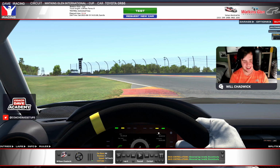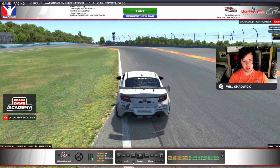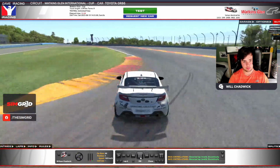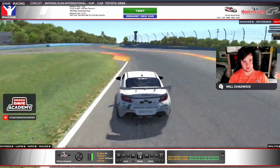I understand that lower gears help you with rotation, especially on the entry. So that's all we need to know. We don't need to go into the mechanics of it. But fourth gear here, I like to use it to get the car rotated. As long as you're not trimming the grass too hard, which we're definitely not here, you're fine. And then it's all about getting that landing and getting full on the throttle.